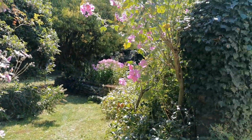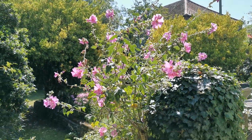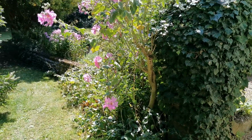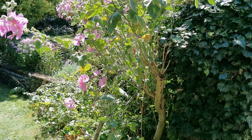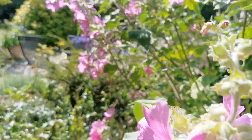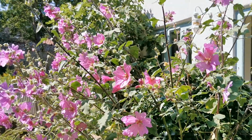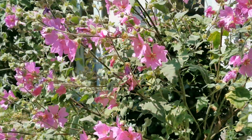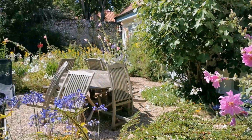And on the other side we've now got in full flower the Lavatera. It's taken quite a battering over the last couple of years, and has been cut back quite hard this season. They tend to get quite woody, but it's tender wood and the wind tends to break them off, so that has been quite pruned and is growing away again now. Again, this will go on flowering right the way through August and into September.